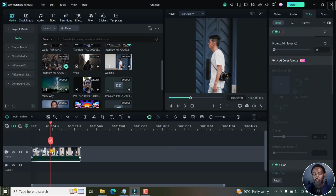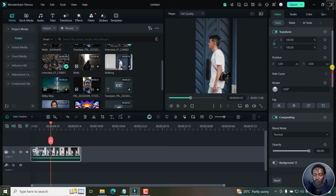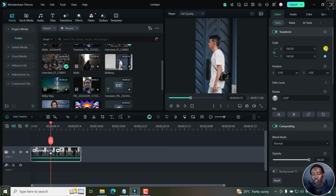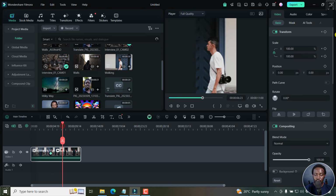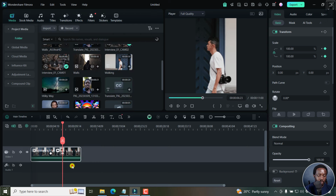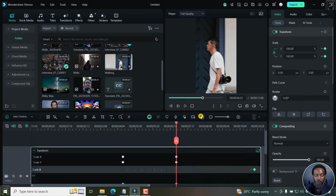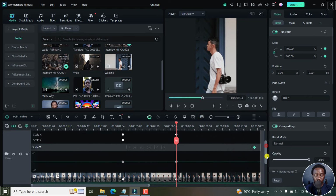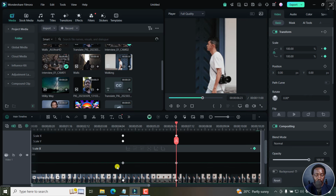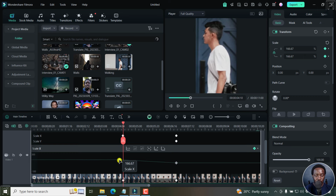And obviously there are a ton of more things, and if I actually go to video, we can see that we now have advanced keyframes and whatever. If we add keyframes and then you just right click, you can now show animation, keyframe animations right here. I can actually fit to the timeline, and you can see a couple of things here. Let's assume I do a change on this particular keyframe, maybe a zoom in of sorts.